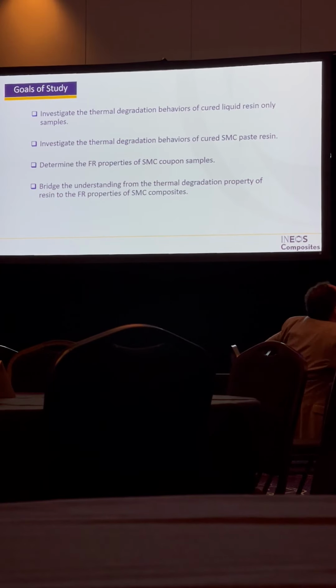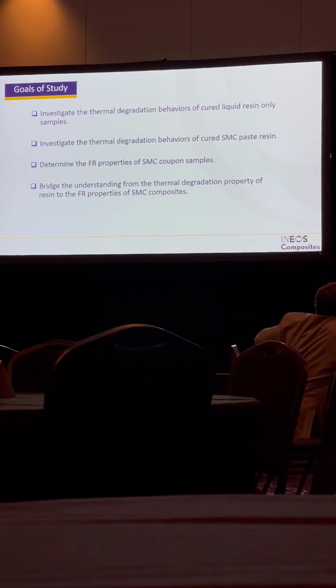Okay, the goals of the study include 4 aspects. First is to investigate the thermal degradation behavior of cured liquid resin-only samples. Those are the polymeric components in the SMC parts.